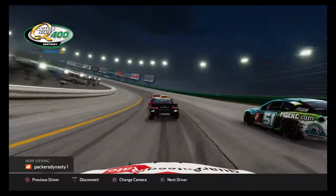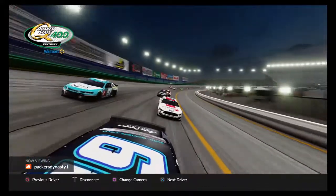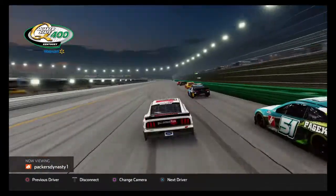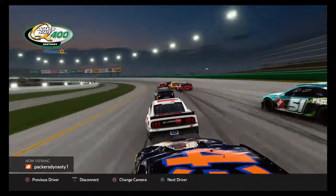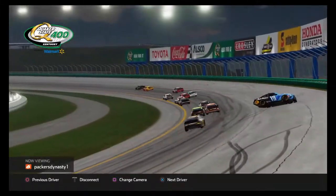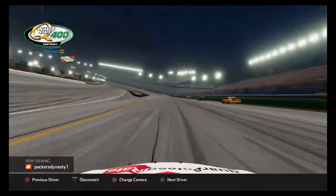51, I think, tagged the wall just a little bit. Not that big of a deal, honestly. Right behind him, of the 6, I mean, the 43 of Liam. And then behind them, Bats, who just got sucked up on the outside, just had nowhere to go. Ooh, the 43 thought better of it, as there is a lag spike. Oh, no! Oh, my goodness.